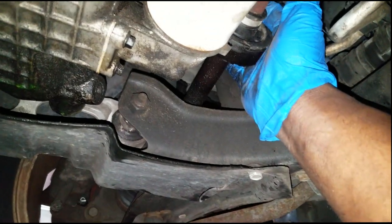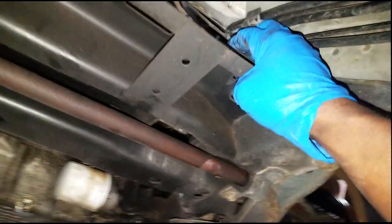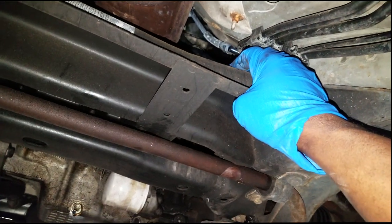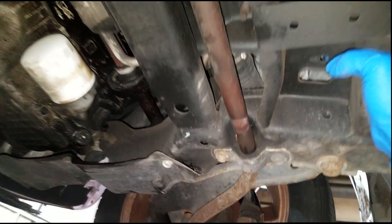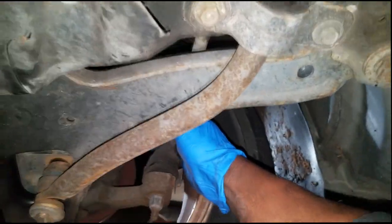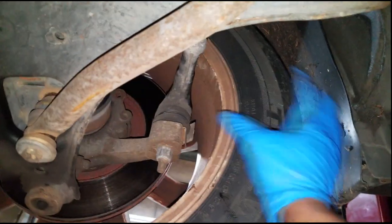Never, ever just take a car and bring it in and do an alignment without inspecting the front suspension. Okay, this front suspension has to be tight, because if you make an adjustment, what good is the adjustment if the suspension is loose?